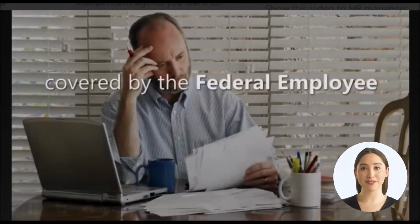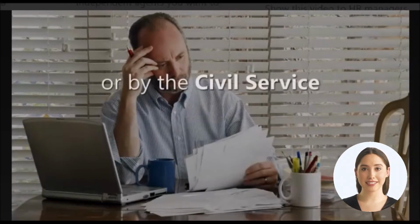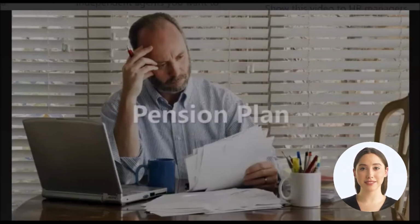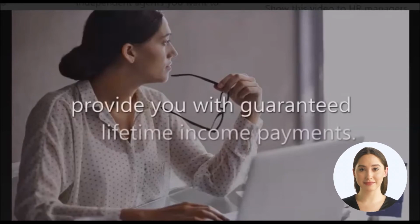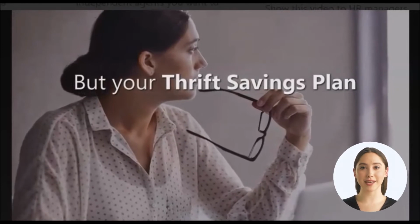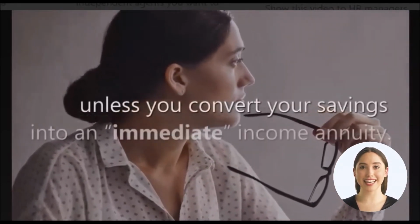As a federal employee covered by the Federal Employee Retirement System, known as FERS, or by the Civil Service Retirement System, known as CSRS, you may have as many as 3 parts to your retirement income provisions: your pension plan, a Social Security benefit, and your thrift savings plan. Of course, both your pension plan and Social Security benefit provide you with guaranteed lifetime income payments. But your thrift savings plan, or TSP, does not provide you with a lifetime income benefit, unless you convert your savings into an immediate income annuity.